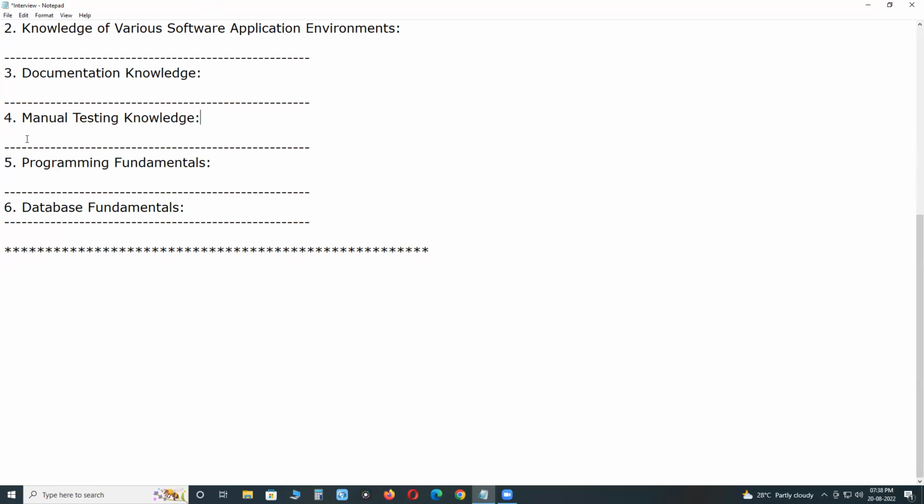Next, third one, software test types. Basically we have 2 categories of software test types: functional testing and non-functional testing. Focus more on functional testing. Non-functional testing areas are performance testing, security testing, usability testing, etc. First, focus more on functional testing. It has nearly 65% market share.